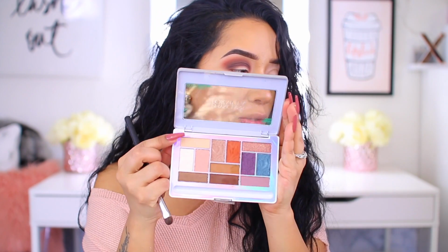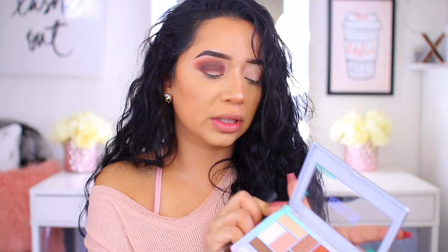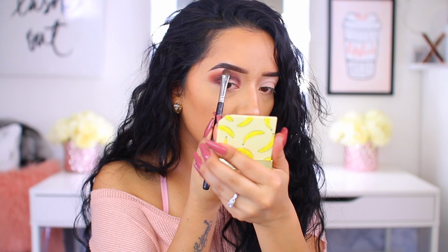You guys know that I love when palettes add that like brow bone shade. So this one has it. It's this really pretty color right up here. It's called Barefoot in Brazil. So I'm going to take that on a flat little brush, and we're just going to pack it underneath the brow bone. This gives you more of an arched brow, and it just really lifts you up to the heavens.